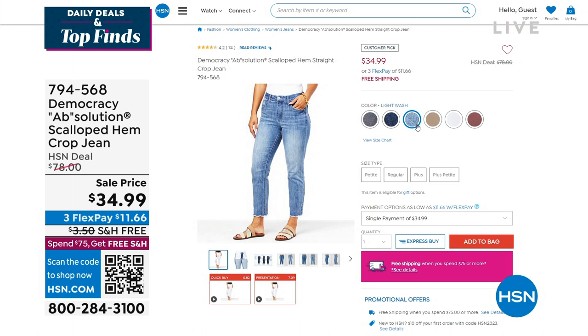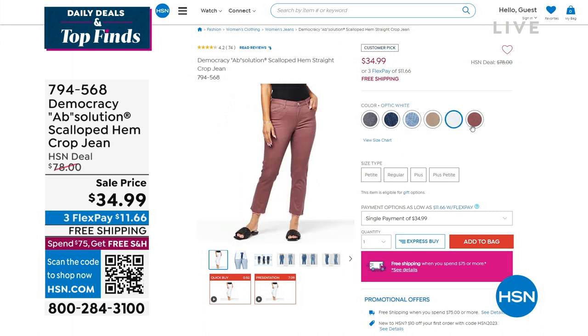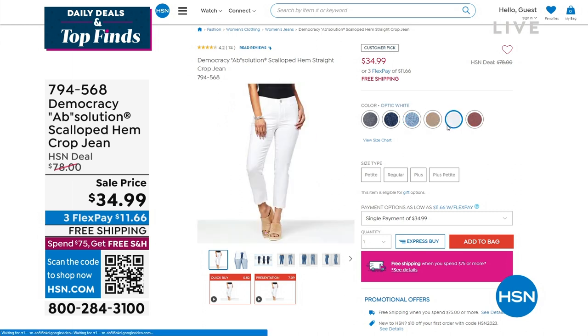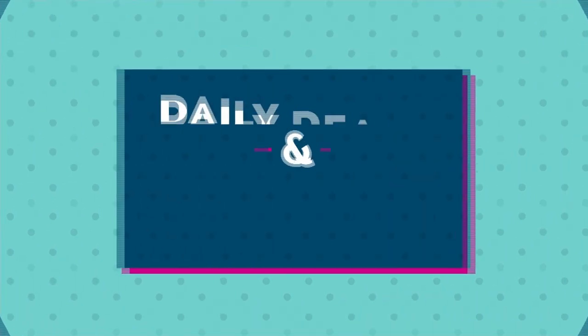I love Democracy. They have this slimming feature. I'm holding my stomach and it feels so good. And I know it's a scallop hem, which I was like, oh, I don't know about a scallop hem. It's got a raw hem that's just barely scalloped. Cute. I wore them with a boot this height. Love this height.